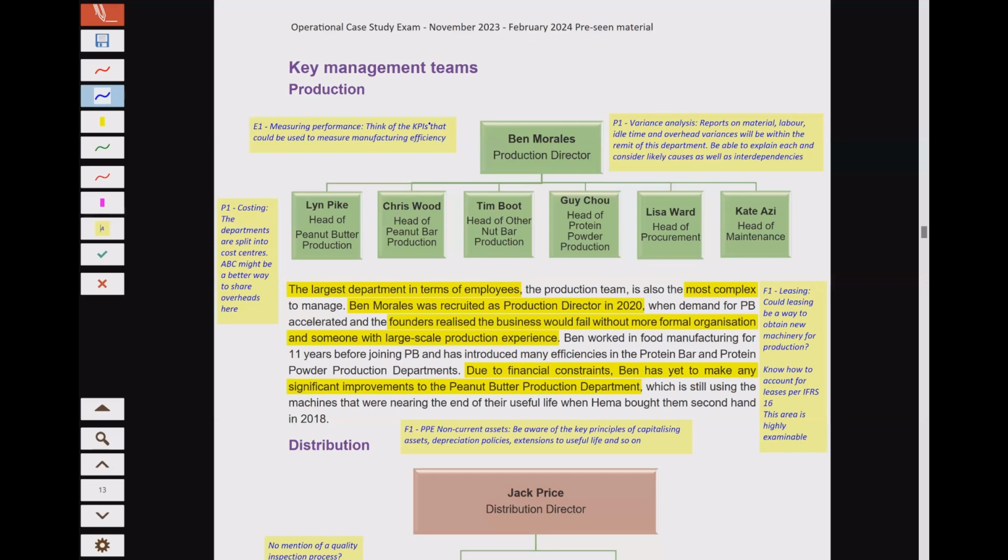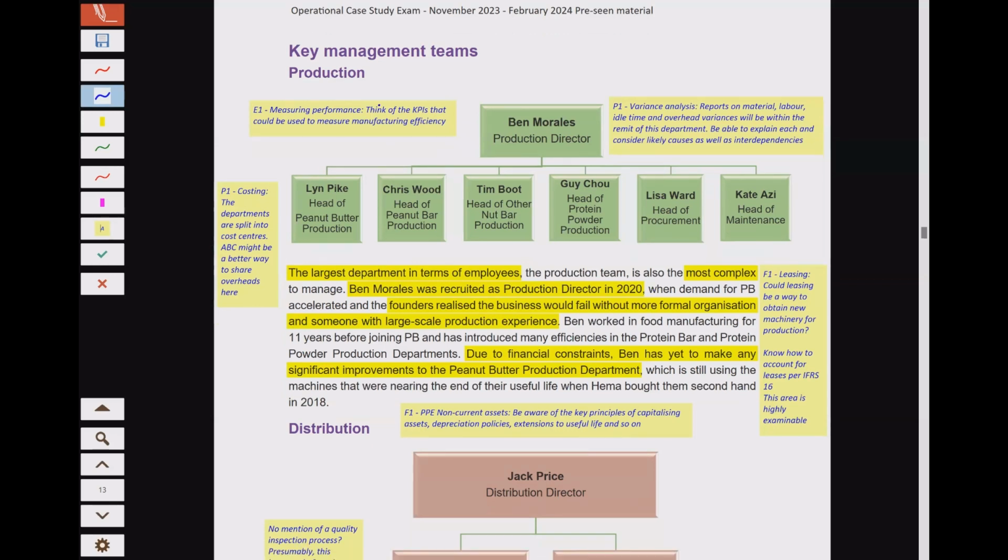So that's something you can be doing in advance, and something to get good at. So how would you measure that production was efficient? So number of delays, number of breakdowns, number of quality rejects, things like that.